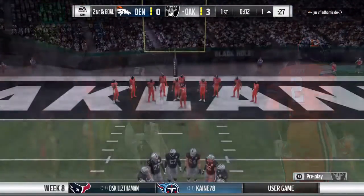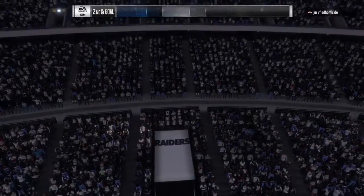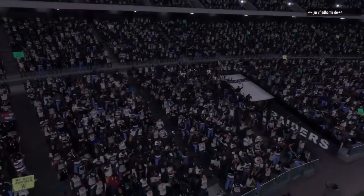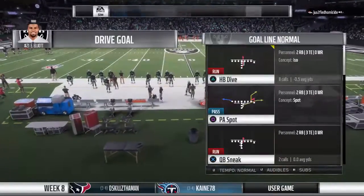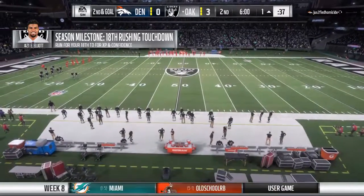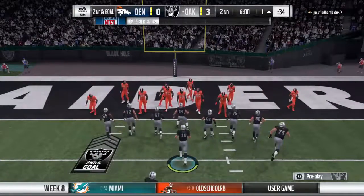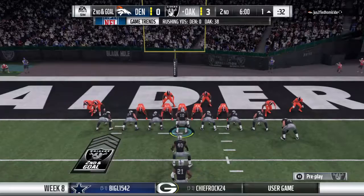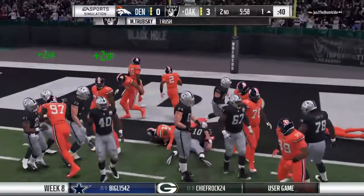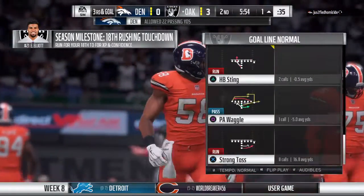Shift together here from the D-line. Ready to go now in the second quarter. Brandon Gaudin, Charles Davis. It's the Raiders in possession of the football. And they'll come up looking to keep this drive moving. Trubisky keeps it himself. Officially no gain on the sneak. Kind of a wasted play there, and now it's third down.